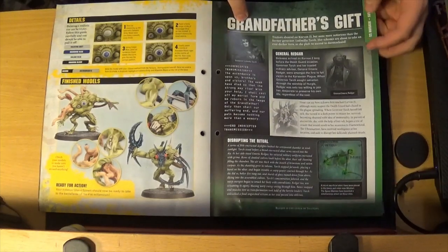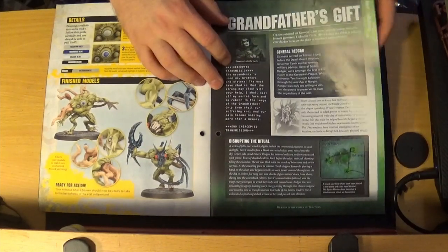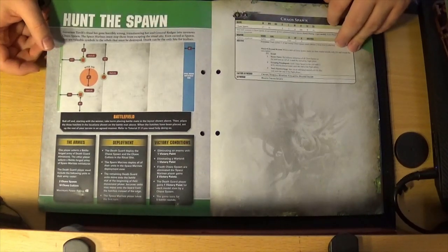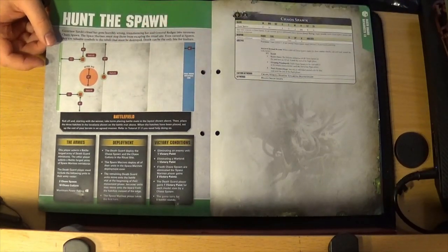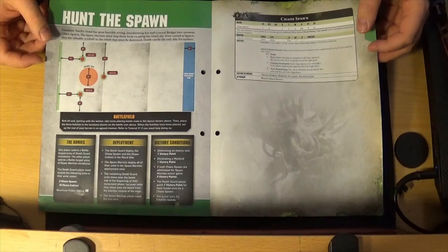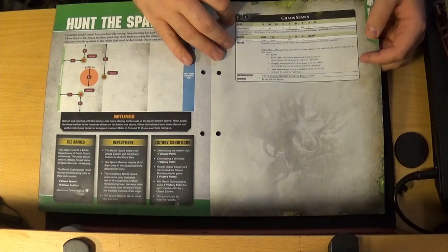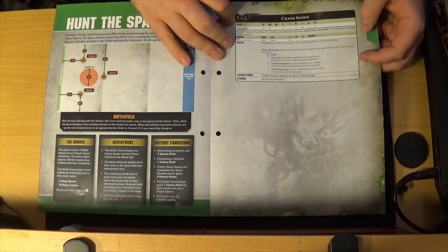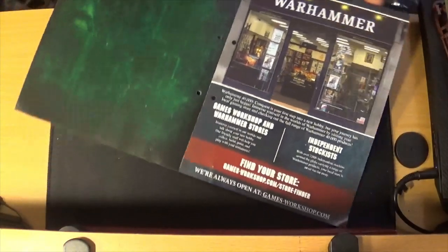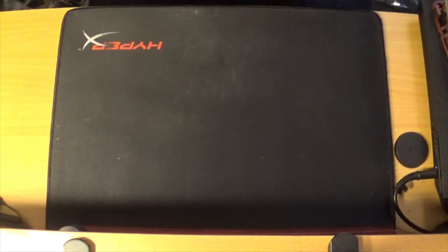And talking about Grandfather's Gift, which is Grandfather Nurgle. Did I miss a page there? No, I didn't. And that's the mission Hunt the Spawn. It's basically going to be Space Marines trying to catch Chaos Spawn. Or kill them, rather. Data sheet for the Spawn. Yeah, quite basic there. And advert for Warhammer stores. And on to issue 73.